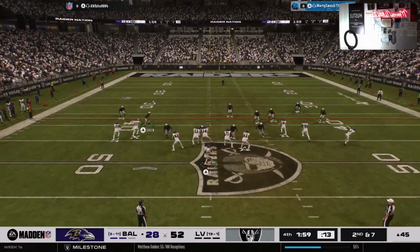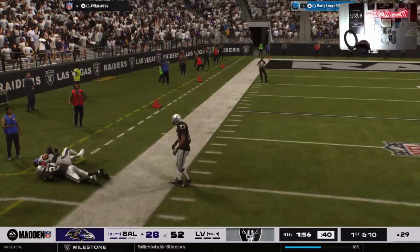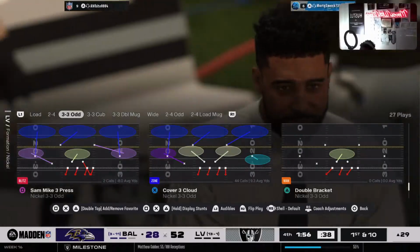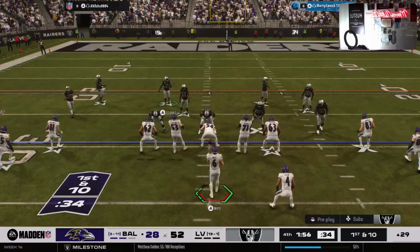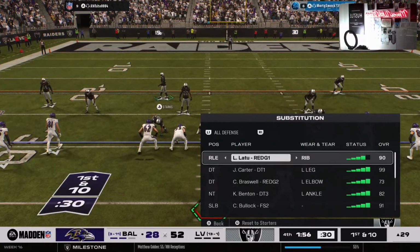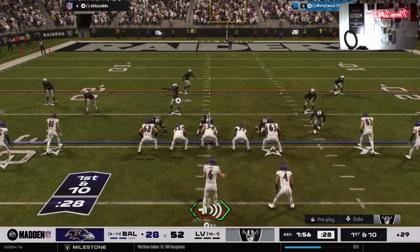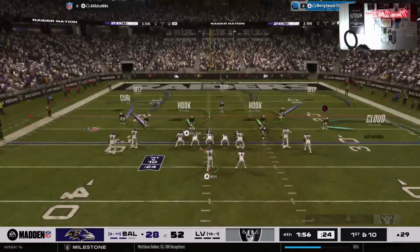Here's May to the air. Hits him on the out route. And he's going to get this down inside the 30 before he's driven out. And you keep this drive moving, partner. Here's another 1st and 10. First down. A gain of 15. 1st down, Ravens.